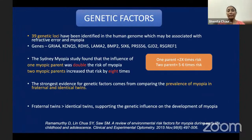Coming to the genetic factors, there are 39 genetic loci which have been mapped on the human genome. And if we talk about the Sydney Myopia Study, they say that if one parent is myopic, there is 2 times risk, and if both parents are myopic, there is 6 to 8 times risk.